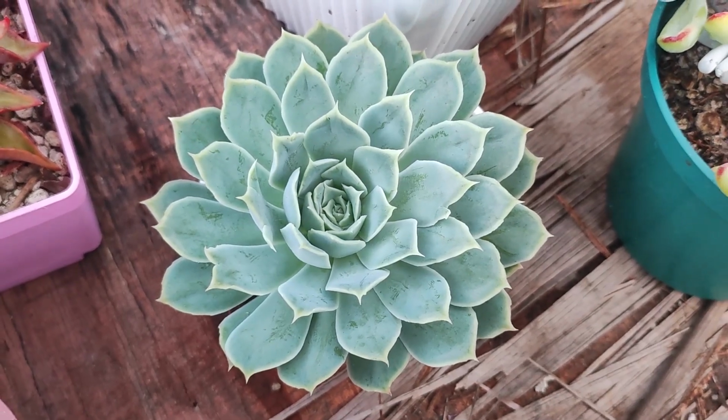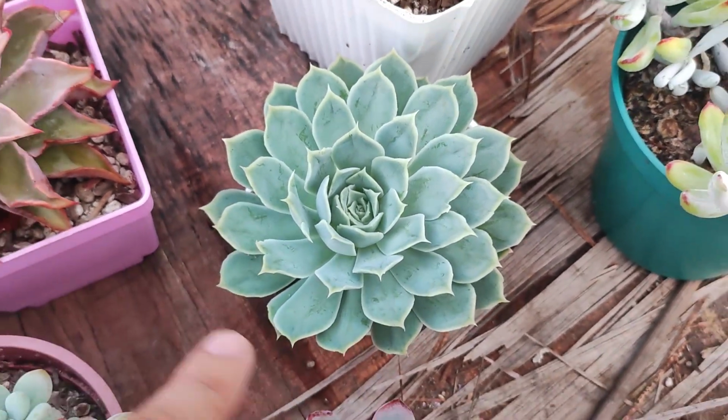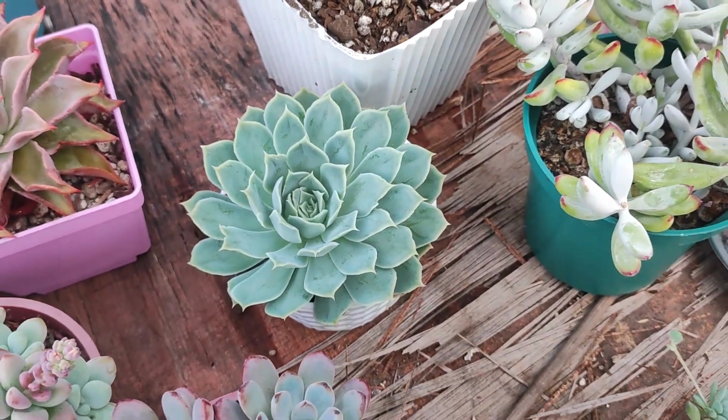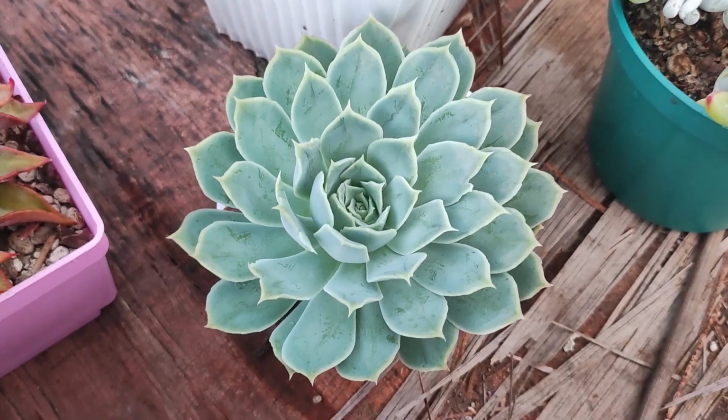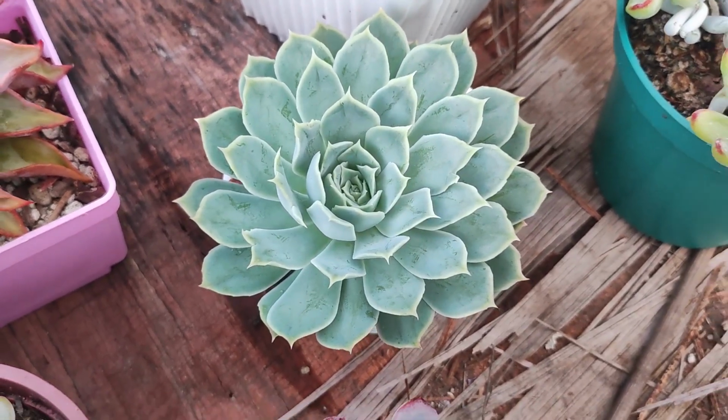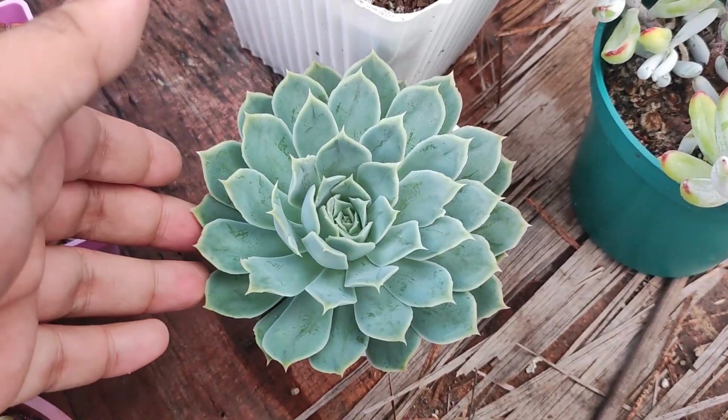Okay, so yeah, I will not be selling them anymore. You might want to just look for the plant if you're buying. Okay, Echeveria Simulans Ascension. Kinda rare, not really easy to look for, but they're really satisfying once you have it.